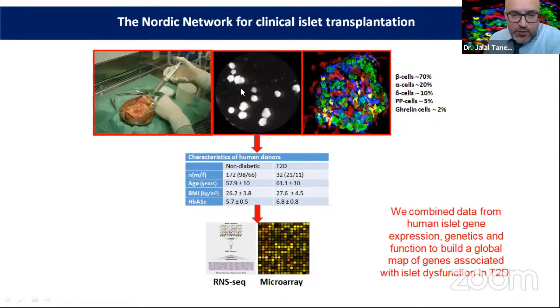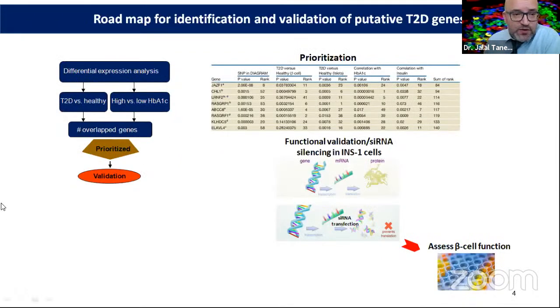So these islets, we used to take them and subject them to RNA sequencing or a microarray. We started first at that time with the microarray, and then we moved to the RNA sequencing. And we were able to combine data from the human islets gene expression, in addition to the genetics and function, to build up a global map for the genes associated with islet dysfunction and type 2 diabetes.